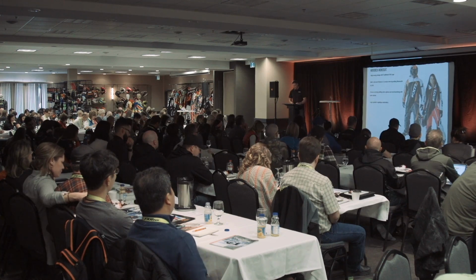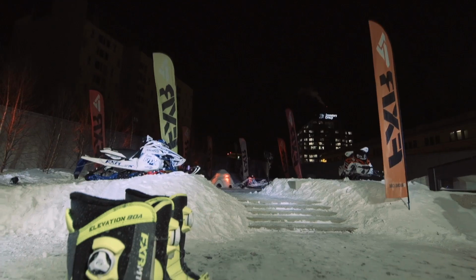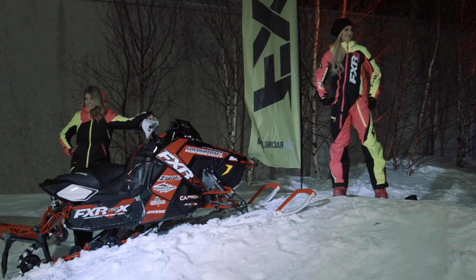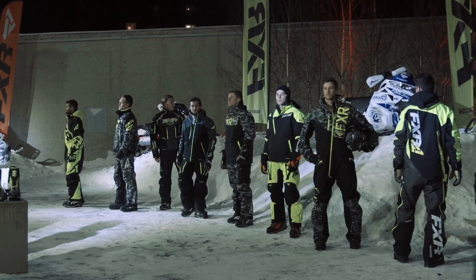To commemorate the 20th anniversary of FXR, Milt decided to host a party for all of his dealers and industry partners. It was piggybacked on his annual dealer show in Winnipeg, Manitoba. The culmination of the event was a rooftop party in downtown Winnipeg. An outdoor display showcased a number of Milt's snowmobile projects, and a full-on 2017 FXR fashion show highlighted the evening.